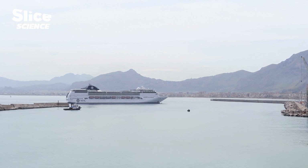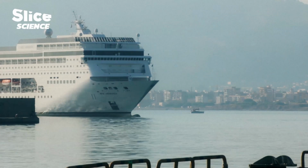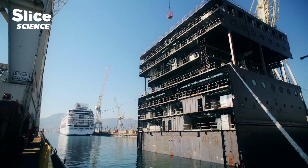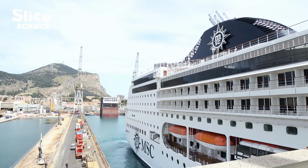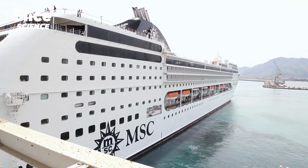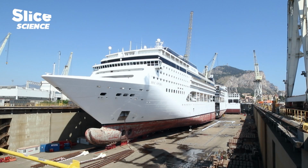Once all was ready, the dock could be filled again, slowly so as not to move the skid shoes. As soon as the dock was full, the massive cruise ship could be sailed in. It was carefully positioned over the skid shoes, and the dry dock was emptied once more. The ship and the new segment slowly sank to the bottom of the dock, and the ship rested snugly on the skid shoes that would become its operating table.